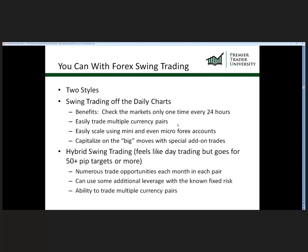The second way is what I call a hybrid of swing trading. It feels a lot like day trading, but it's not trying to scalp out and barely survive on 5 pips, 6 pips, 8 pips, getting crushed in slippage. Our version of this active swing trading, hybrid swing trading, goes for 50 pips or more. So the nice thing about this style is you get numerous trade opportunities each month in each pair. Basically, every single day, you'll have a setup or two in each currency pair that we track. So that feels in a lot of ways like day trading.